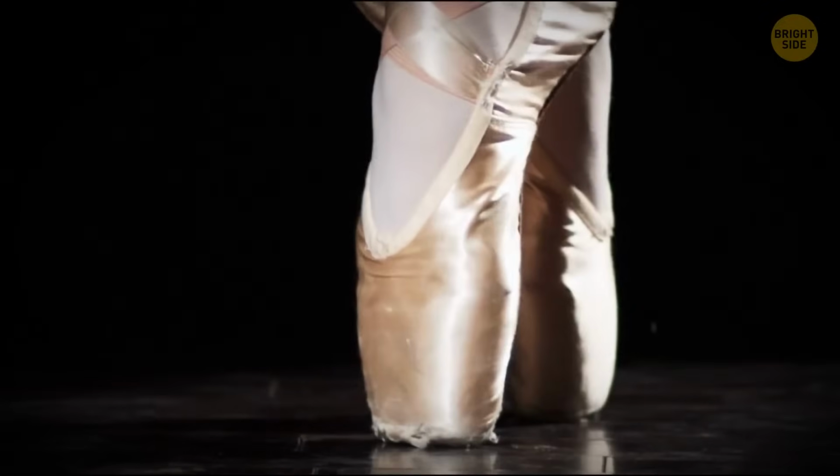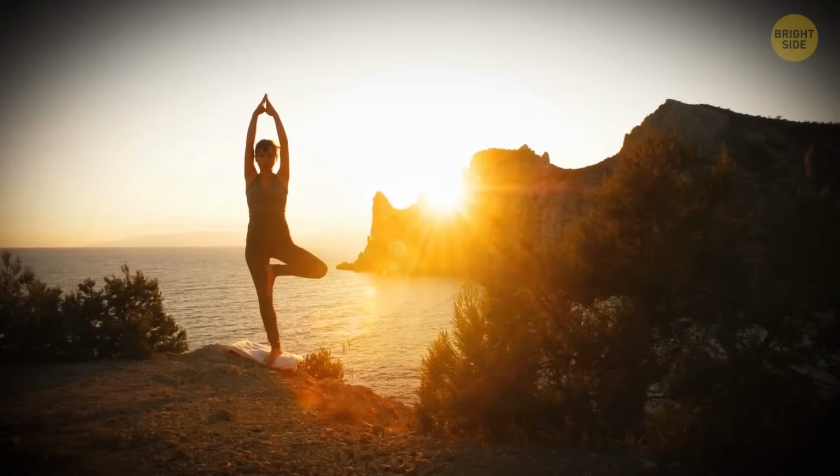This toe is the exact reason we can keep our balance when standing upright.